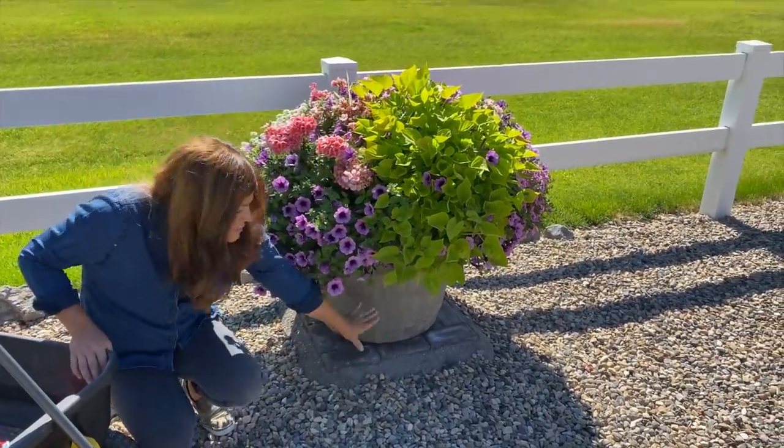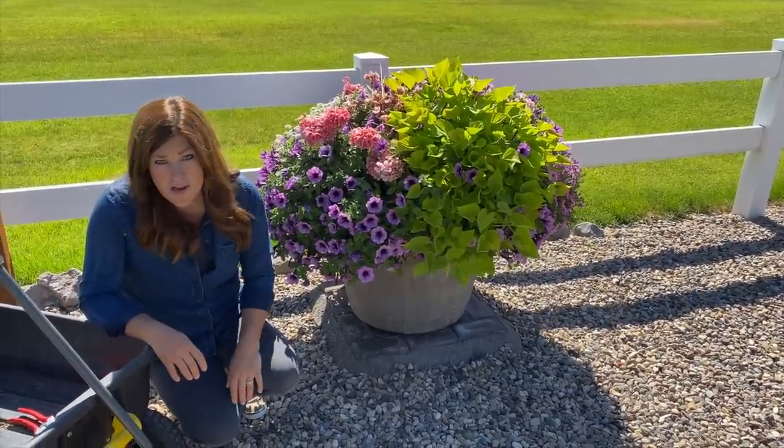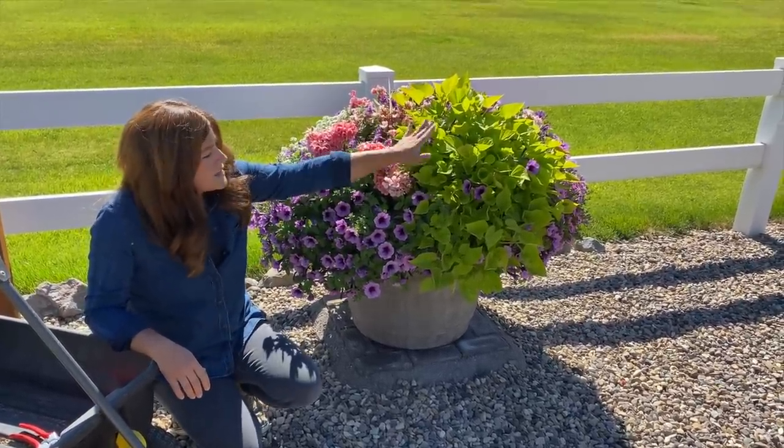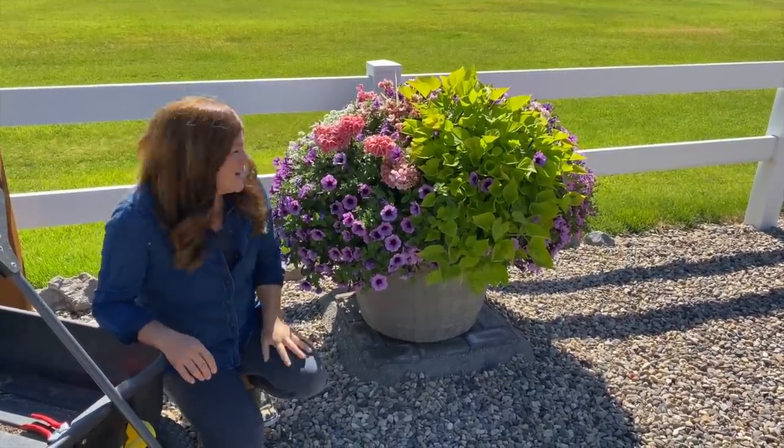So I'm not dealing with great big long tendrils. By the end of the season, we might have a little bit more growth, but some other varieties you have to trim all the time. So that's been really nice, and it's a really nice bright pop of lime green. It brings a lot of light to the arrangement, I think.